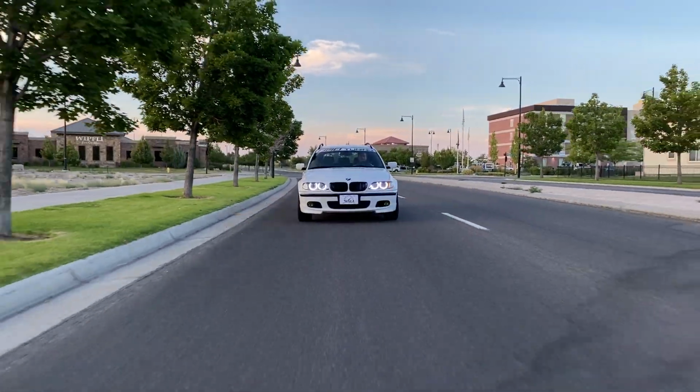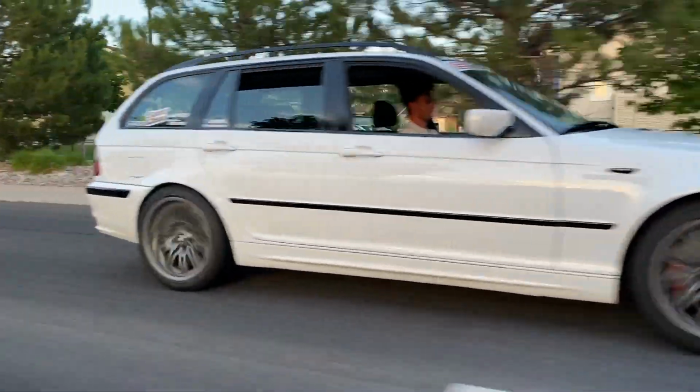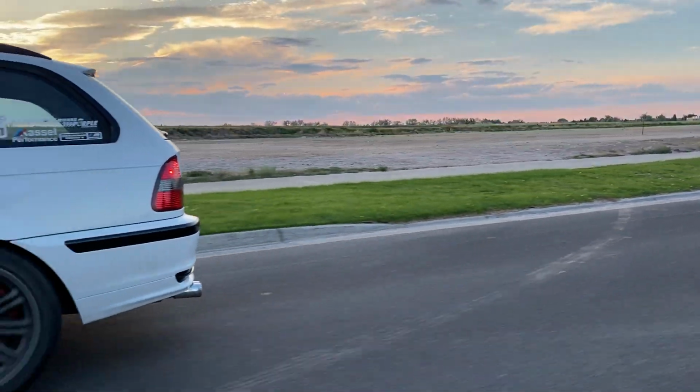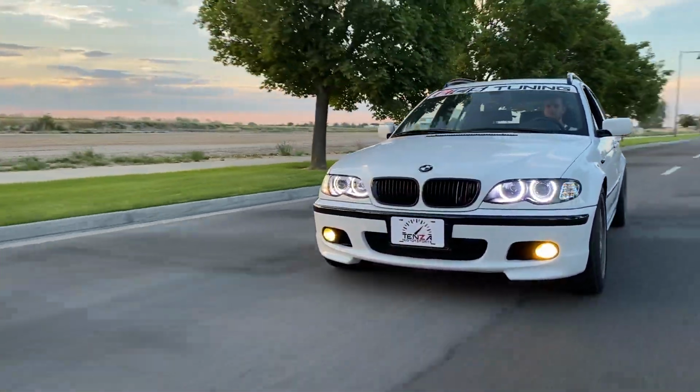Same thing with the brakes. All of them are going to be M3 brakes. And then the oil, all the fluids, all M3 parts. So basically this really is an M3 underneath this with a non-M wagon body.